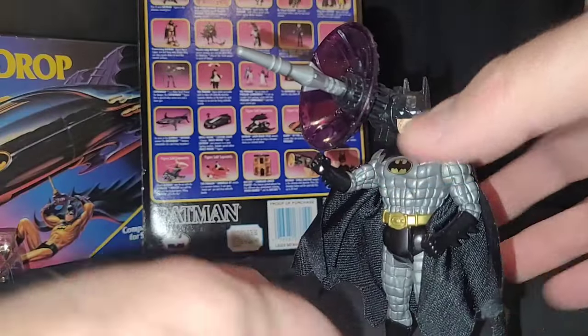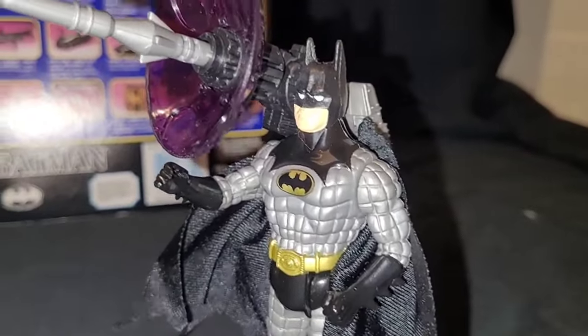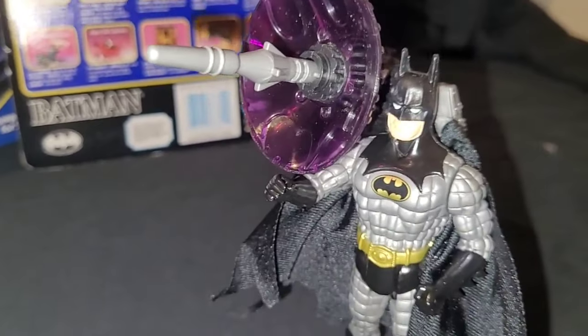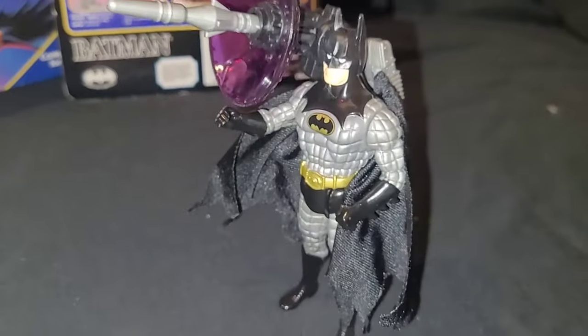Let's see, can he stand up? These are pretty good. Okay, so not the end of the world. You gotta position it a little bit, figure it out. Looking at it from the way it's angled, it almost looks like there's a missile hitting his radar dish instead of being from the dish.